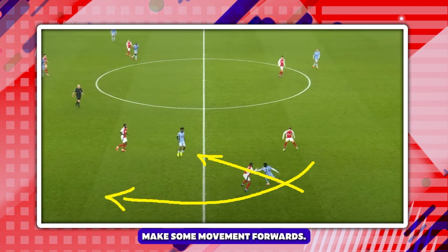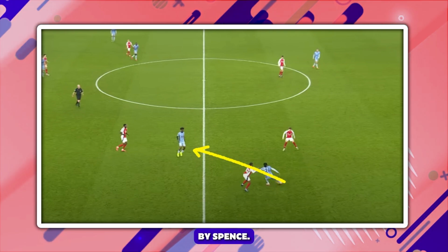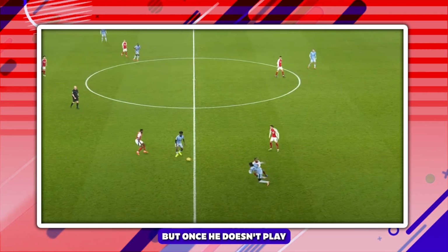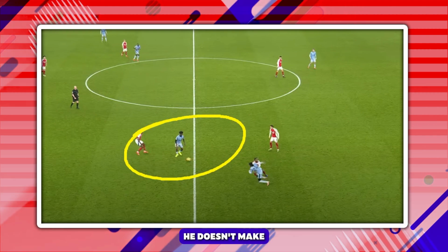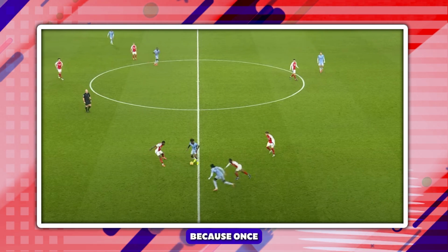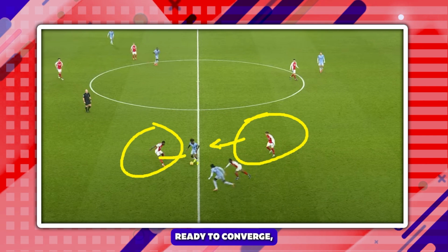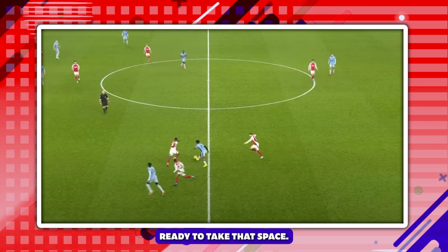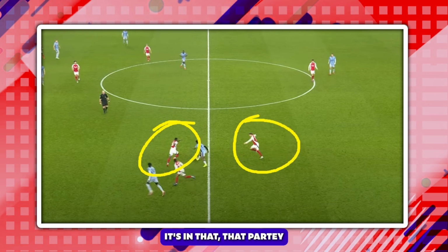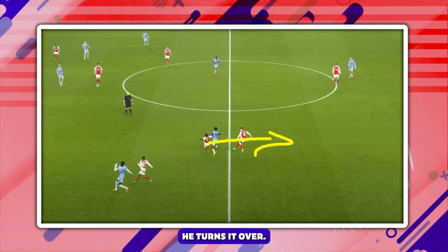Now, two things happen here. Jed Spence makes a movement forwards and Thomas Partey is getting himself ready, because once this pass gets played by Spence, you've got an option. But once he doesn't play that pass, he doesn't make that reverse pass into Spence, you've got a problem. Because once he makes that movement and decides not to take it, you've got Odegaard and Partey ready to converge, ready to take that space, ready to take that moment. And it's in that, look at Odegaard, look at Partey, it's in that Partey decides to pounce. And once he pounces and he takes the ball, he turns it over.